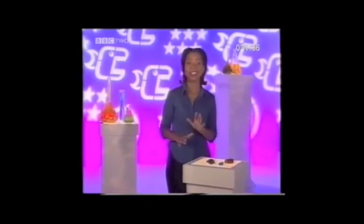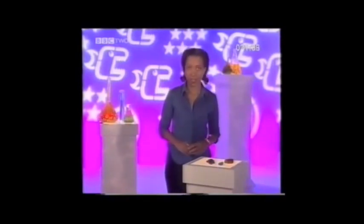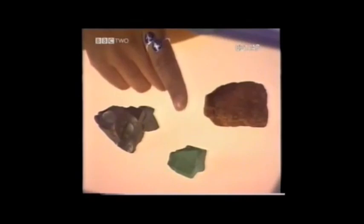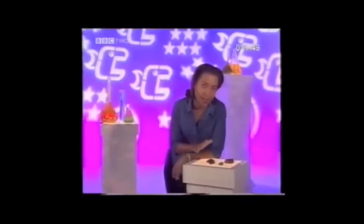Many metals exist naturally in the ground as oxides. This is aluminium oxide, bauxite. This is iron oxide, and this is copper oxide. Now, they don't look much like the pure metal because they are compounds of the metal and oxygen. To release the pure metal, the oxygen has to be removed, and this is done by thermal decomposition.